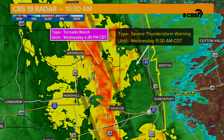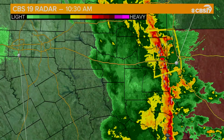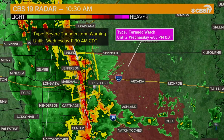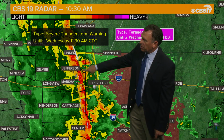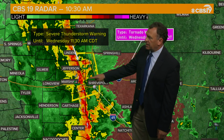I think we can lose the watch. Essentially those watches are going to be removed from all of that now, and then I'll widen things out here. All right, so we still have that tornado watch. That's the severe thunderstorm warning that goes until 11:30, so that's another half hour. But this line of showers and thunderstorms east of Jefferson, east of Marshall, and east of Carthage is just about ready to exit the area here.